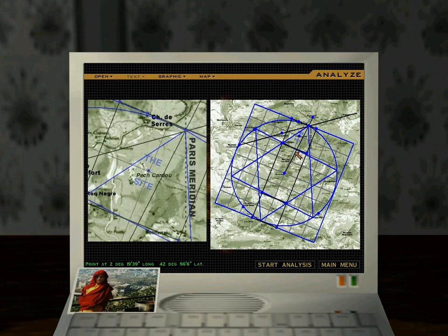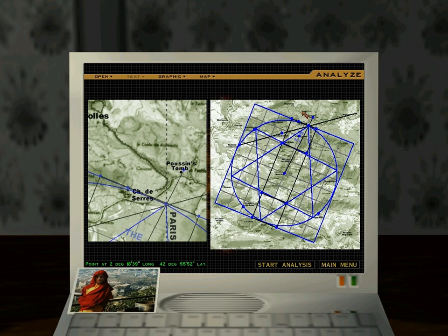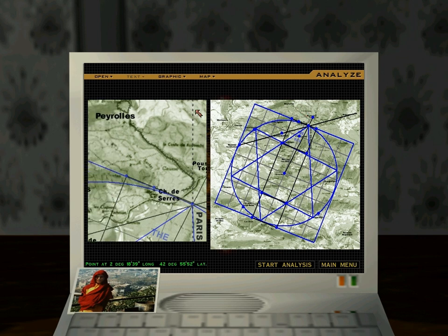Well, there's the site. Something to the north of that. Aha! There is what looks to be a riverbed that sort of has a snake-like formation. Could that be it? Let's mark it out with points.